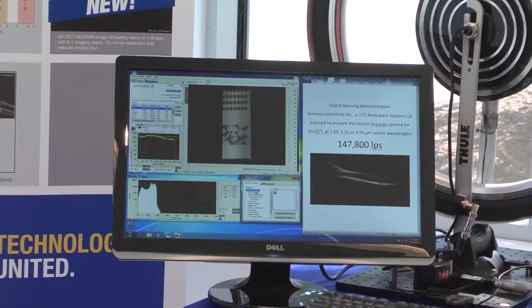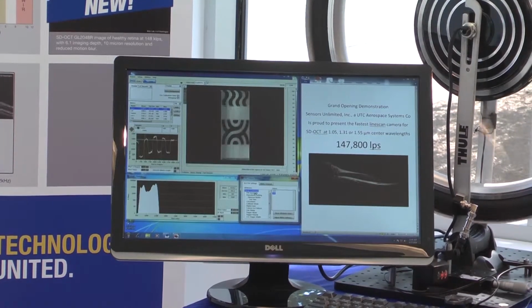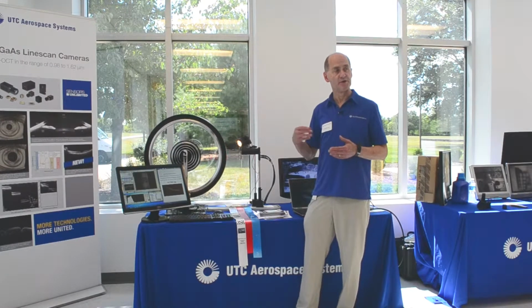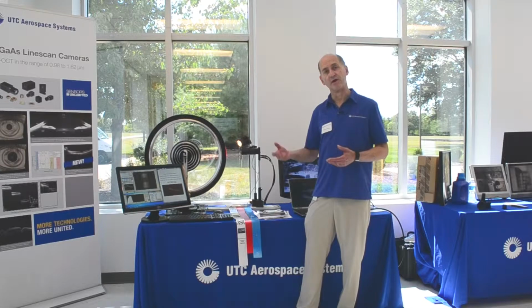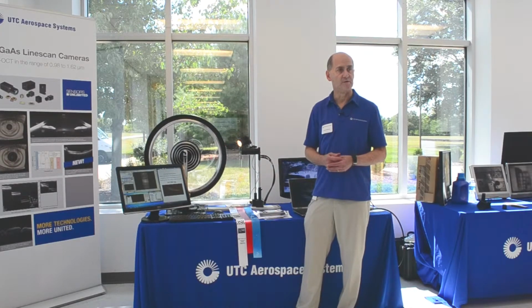In this particular case, the camera is running at 147,000 lines per second. The line time is 6.7 microseconds, and the exposure time is 5.5 microseconds. So it's a very short exposure time. You need a lot of light, and that's why you're seeing the bright light on the image.